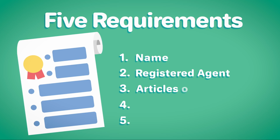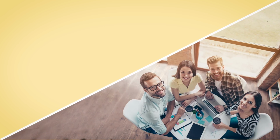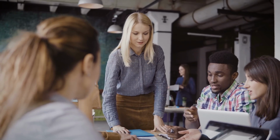3. File the Articles of Organization. To register your LLC, you will need to file the Articles of Organization with the state of Michigan. This can be done online, by mail, or in person. Your LLC will be considered member-managed unless you state in Article 5 that your LLC is manager-managed. Member-managed means all members of the LLC manage the company.